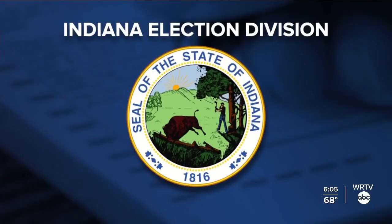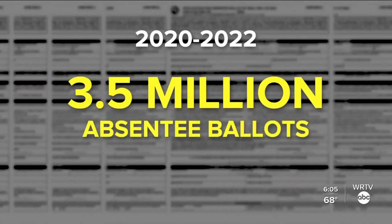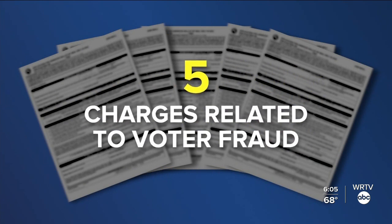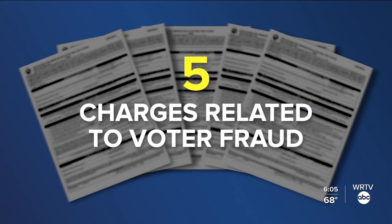Do you have any concerns that this could create more barriers or, maybe decrease our already low voter turnout? No, I do not. According to the Indiana Election Division, from 2020 to 2022, 3.5 million absentee ballots were submitted. During that same time, there were only 5 charges related to voter fraud, which is why voting advocates feel this bill is a solution in search of a problem.